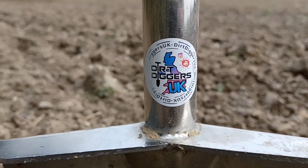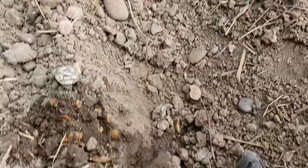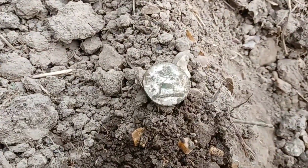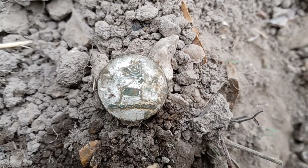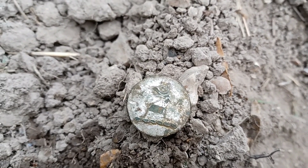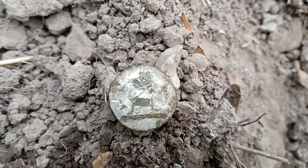You guys won't believe this. Check this out. You won't believe it. Probably by far one of my best livery buttons ever. Check that out. Isn't that stunning? Silver coated livery button. It's like a dragon head, isn't it?